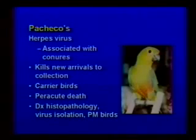So usually what happens is you can find one of the birds, which is like your Typhoid Mary, that comes into your collection. He does fine, and everyone else starts dying around him. And this can be diagnosed. They will have to be diagnosed off the history of an acute die-off with new birds coming into this area, or through histopath, virus isolation, and postmortem of the birds. So just remember that if you get a bird coming in and you're getting an acute die-off of a flock and it's a conure, it can also happen in other birds, but mainly conures, that could definitely be Pacheco's.